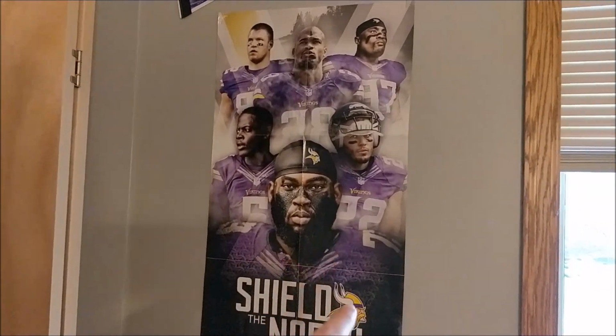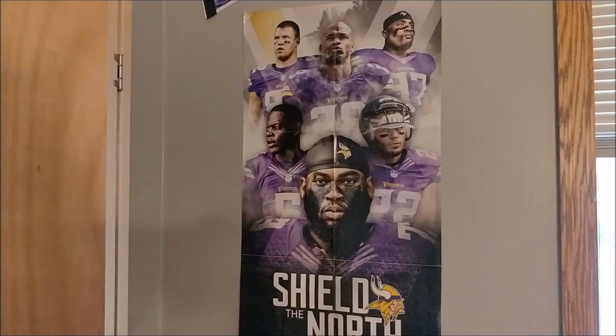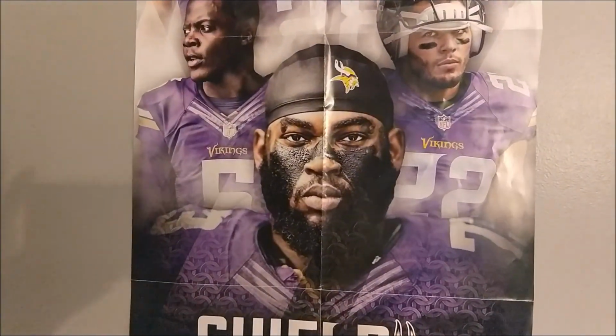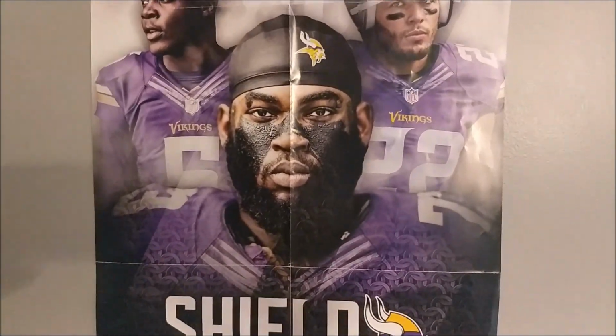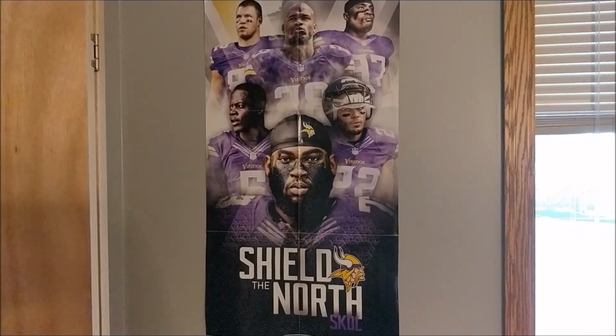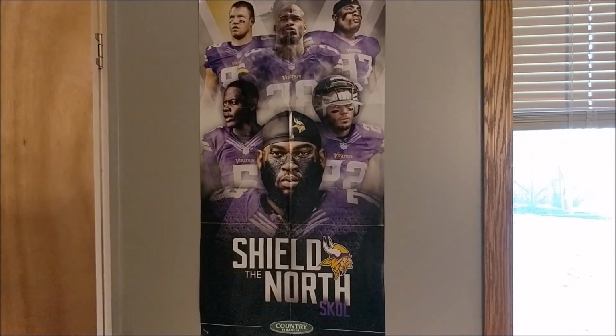That was not the most recent State Fair, but the one before that. This was back before Teddy didn't die, and before Sharif Floyd actually was still on the team. I made a video about him, so go check that out right up here. But this is a poster that I won spinning the wheel in the Vikings booth.